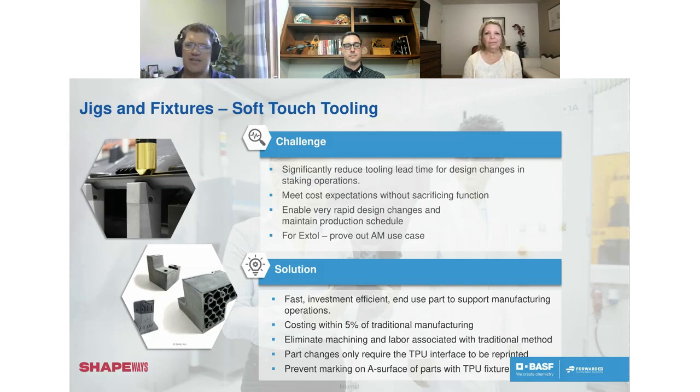And as you can see, it's a tiny little picture, so it's kind of hard to see, but it's just the very tip of that work holding device. So if the geometry changes in your finished piece, you don't have to start over. You can just change those work holding end effectors, and you can make a process change very, very quickly. Big benefits here, of course. Costing is within 5% of traditional manufacturing, which is a big deal. Knowing that you don't need to create a mold, you can go to direct print. And like I said, part changes only require that TPU.